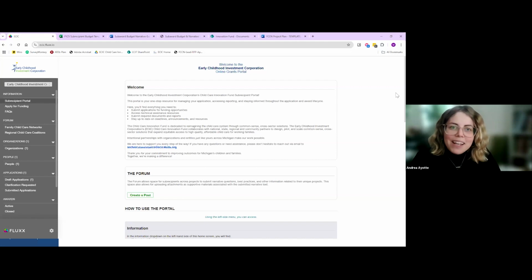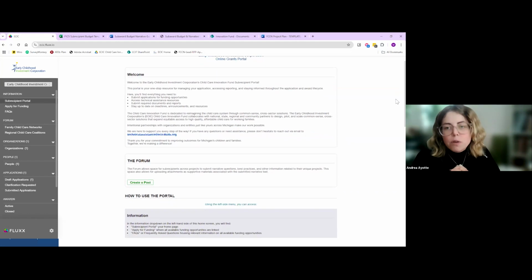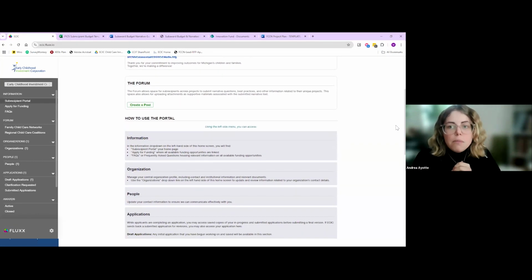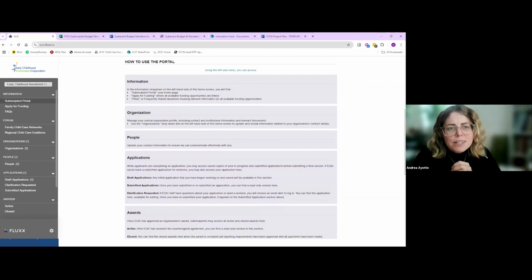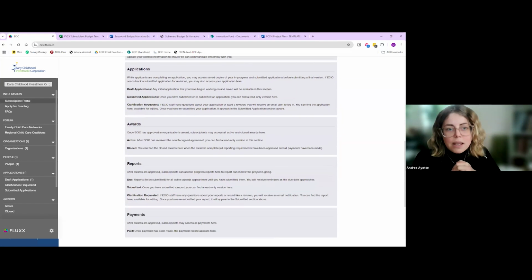So what we have here is the grants portal. This is what it's going to look like whenever you log into your account. There's this main page, there's a forum for people to post things that are public to all of the other members of each opportunity that we have, and some information about how to submit an application, what the little tabs are on your left, things like that.